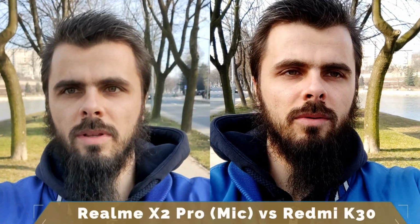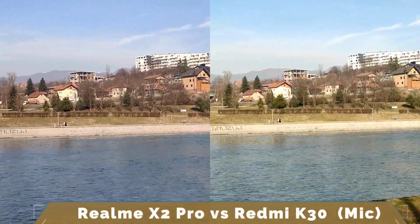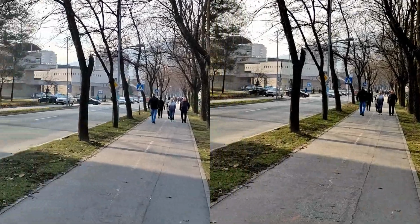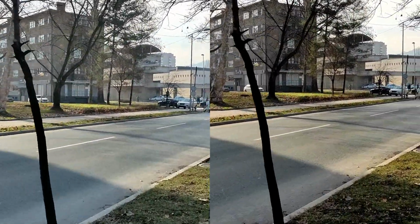Okay, Ninjas, assalamu alaikum, welcome back. So this is the camera comparison, Redmi K30 versus Realme X2 Pro. Video stability test. You judge by yourself which smartphone has a better video sample and better audio quality while using the front selfie camera. Okay, this is the camera test, Redmi K30 versus Realme X2 Pro. Handheld footage, walking video stability.